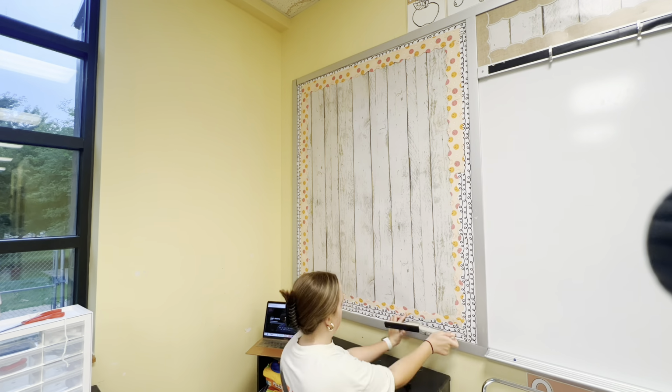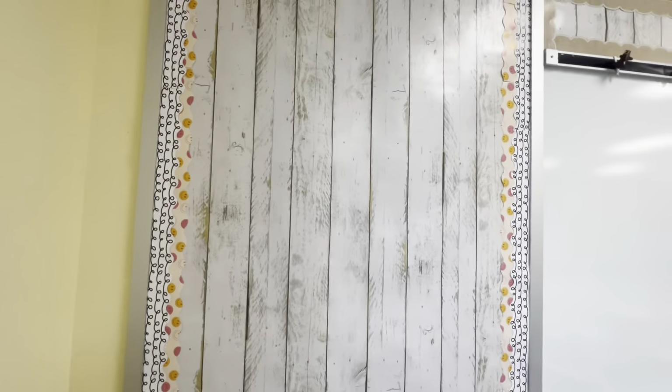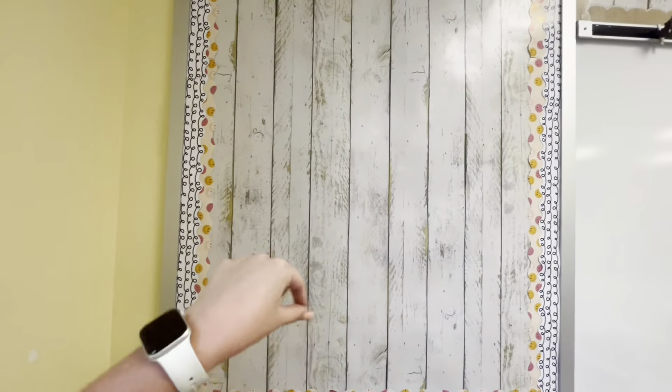Here is the board fixed, so the smiley face border is underneath now. It looks so much better. I am so dumb for putting that on top, but hey, now I know. This is how you do a double border. It was actually pretty easy to fix because I didn't have to redo it all. I just unstapled it and tucked it in.